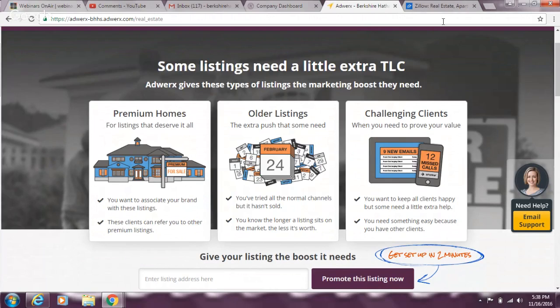It does not work like Facebook where it has behaviors involved, but you can definitely target the marketing of these listings in demographic areas and specific areas, in geographical areas, excuse me. And so you're able to get in front of people that are more likely to actually buy this home. This is not one of my favorite features of the system of Adwerx, but I think it's still added value to your clients, and especially if you're getting a discount through us.